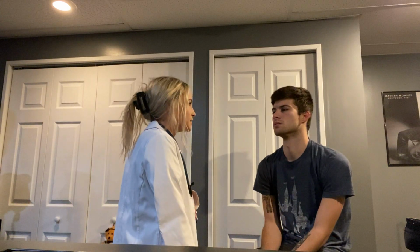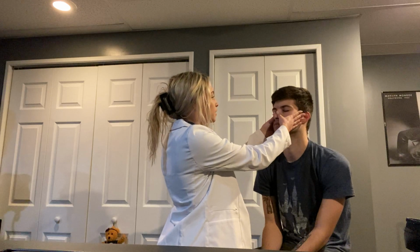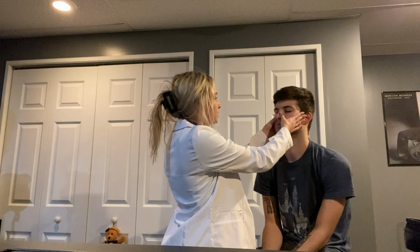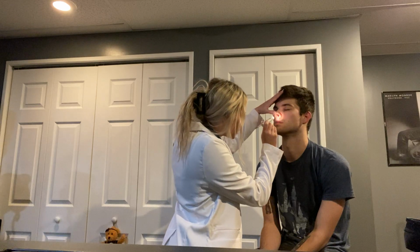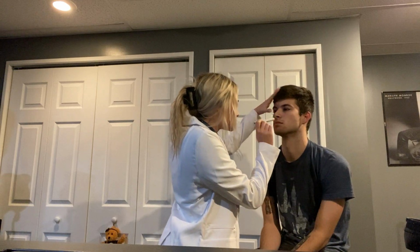Moving on to the nose, we palpated the sinuses. You didn't have any tenderness or pain. I'm going to palpate the external nose. I'm feeling the cartilage for any nodules or deviations. Okay, good. I'm going to grab my pen light. You're going to feel me lightly lift your nose. I'm going to look into the mucosa. Okay, good. No abnormal drainage is noted.